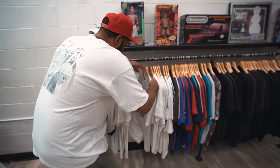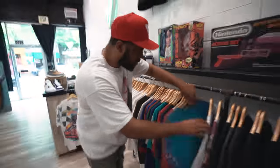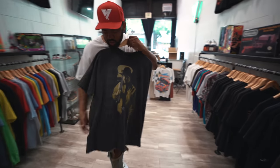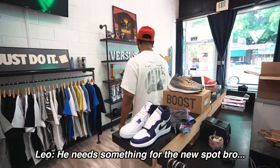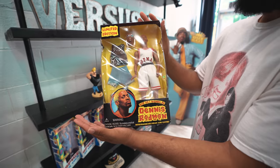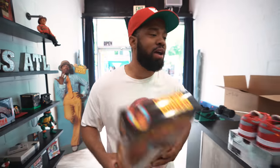I got a bunch of tees in here. Oh yeah, man, nice variety. Ooh, okay. That's the one. Garth tee. Yes. That fit with the drop shoulder. Oh yeah, real nice. I can see my boy, he likes that. Something like that. You need something for the new spot, bro. I saw that Dennis Rodman doll when I walked in. It's the one, what y'all think? I think he needs that Jordan doc, he was wild, man. Oh yeah, he needs this one. Essential.